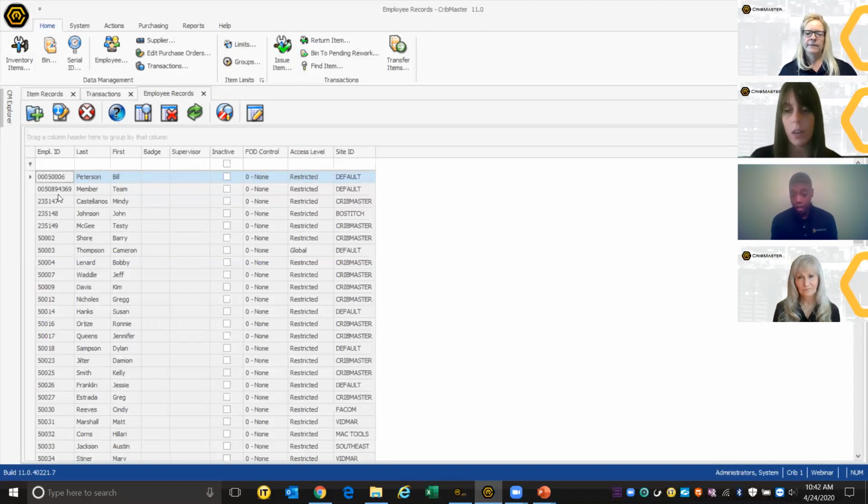If you have item limits already set up for each of the items in the tool bag, they would be respected. So if a user has exceeded the amounts and they select it, it will show up on the list that they've selected it, but they will get a notification that they've exceeded that amount and they can't vend the item. If you allow for supervisor override, then the supervisor could come in and allow them access to that item that they've exceeded their limits on. Okay, great.